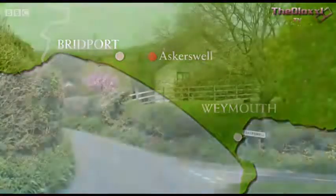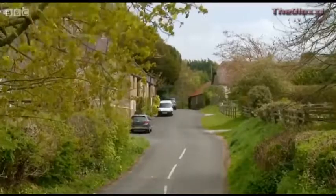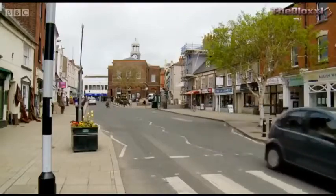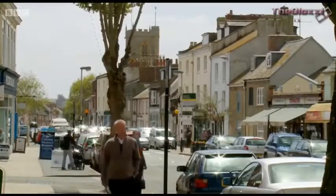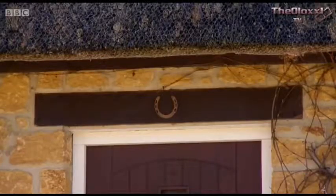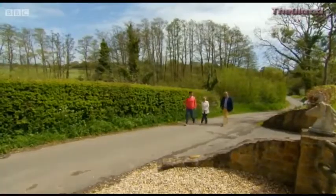The pretty village of Askerswell lies in an area of outstanding natural beauty and has a mix of old traditional stone cottages and modern properties. For a wealth of local produce, the ancient Saxon market town of Bridport is nearby, known for its rope and net-making industry since the 13th century. On the fringe of Askerswell village lies our mystery house, a 4-bedroom hamstone cottage edged by woodland.